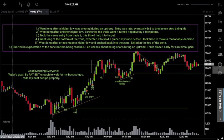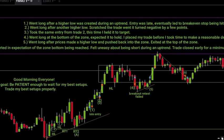So let's read the trade notes for trade 4. I went long at the bottom of the zone. I expected it to hold up, but I placed my trade before I took time to make a reasonable decision. Now that's how I felt in the moment when I wrote up the trade notes, but looking back on this trade, I keep trying to find a reason to say that I shouldn't have got into this trade.